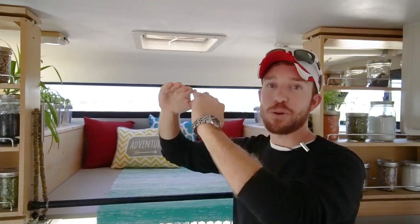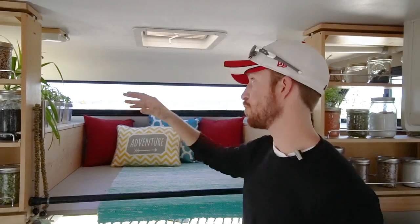So if you do buy an older Class C, two things to look out for: the roof on it. Make sure, if you can, buy one that has a pitched roof. Ours is a flat roof, and we never even thought about it when we purchased it. We had no idea what we were doing, but we've learned a lot going through this experience. So number one, see if you can get something with a pitched roof, and number 2, with that over cab window, if you can get something that doesn't have that, that's ideal.